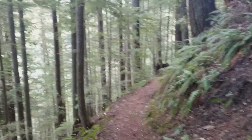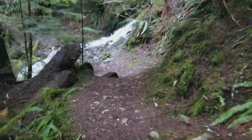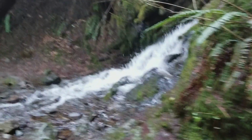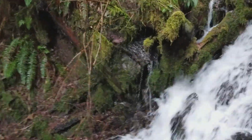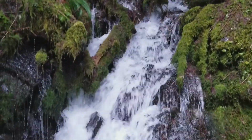All right, the falls is actually pretty close to the trailhead. I think it's only a little over a mile, so we will be to the falls shortly. All right, our first water crossing, nothing major, but the water is up from last time I was here just because of all the rains we're getting. Easy peasy.